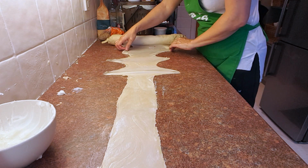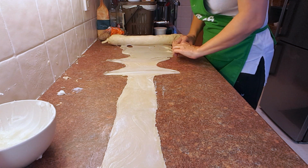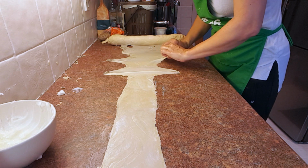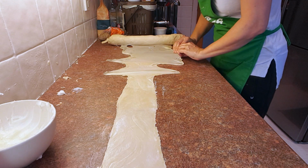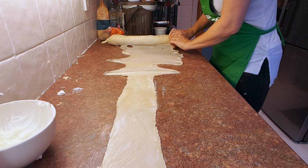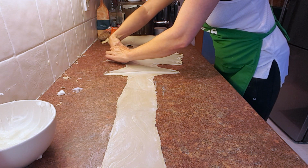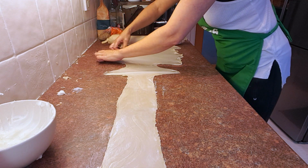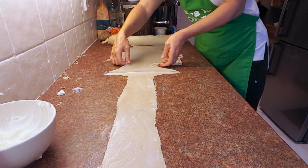And because it's sticking to the counter a bit, you can take the narrow bits and tug on them and pull them out and stretch them to the same width as the long bits. And if you're gentle, you can do it without even tearing it. So we've more than probably doubled the width.